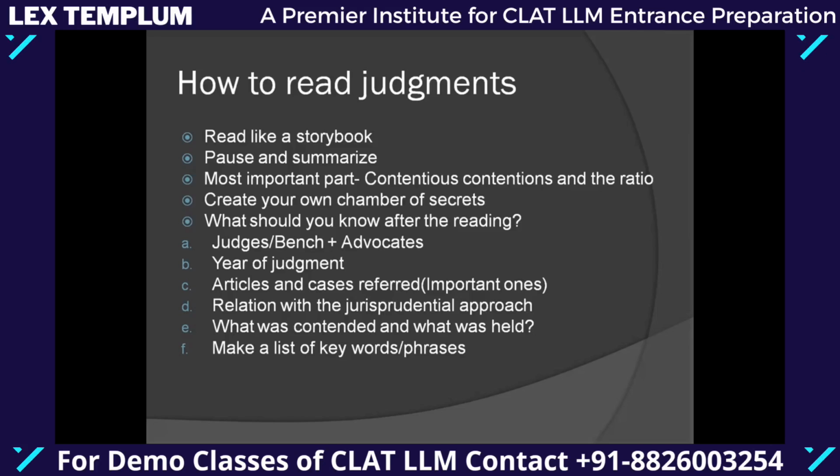What you can do is bring in different colors, because colors help you memorize. Next thing that you have to do is note what articles were referred to or were important, and what the important cases were. For example, if you're talking about Indra Sawhney, MR Balaji would be the most important case that was referred to in Indra Sawhney. So you should know which cases were referred to, for you to understand the judgment, right? Next thing is that you should have a relation with the jurisprudential approach.